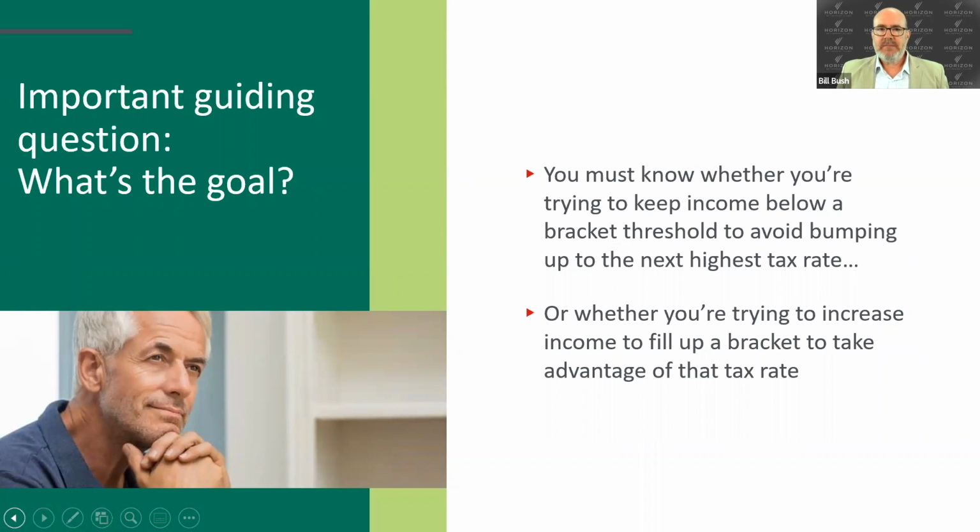So this is a good time to spell out kind of the crux of things. You must know whether you're going to keep income below a bracket threshold to avoid bumping up to the next highest tax rate, or whether you're just trying to increase income to fill up the bracket to take advantage of that tax rate that you're already in.